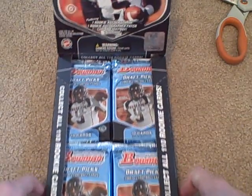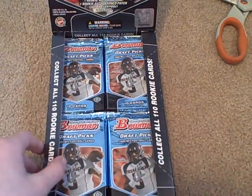Hey guys, we got a box of Bowman Draft Picks 2009, and we got a couple cards to recap from the card show. First, we got this in the mail yesterday.